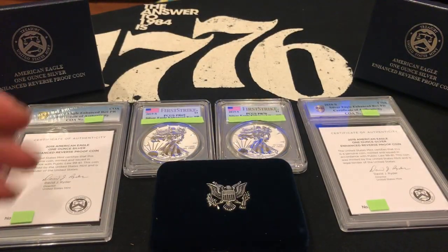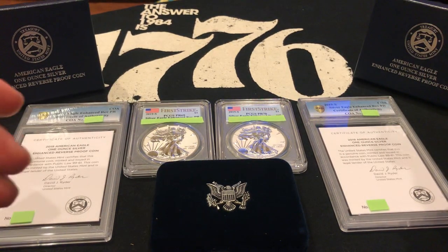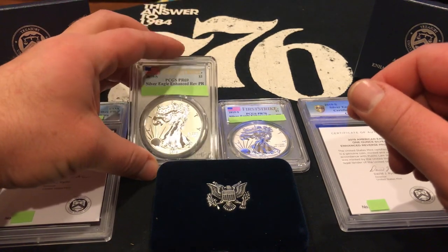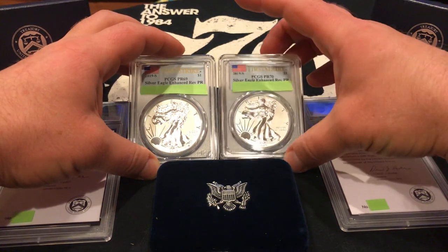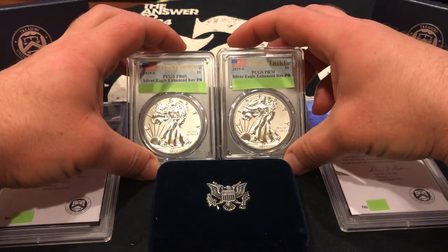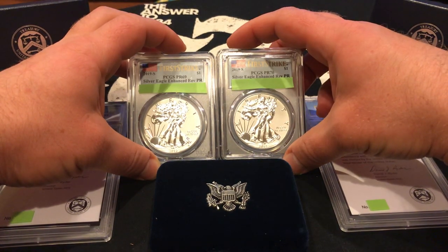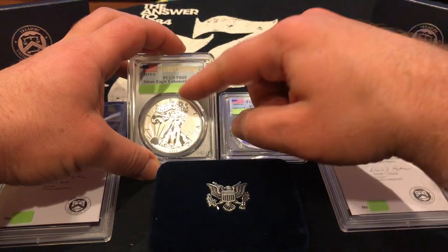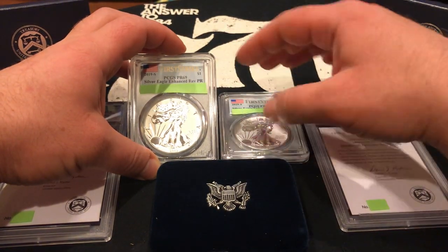So here we are. These are the coins. These are the grades. And this is what we got. As you can see, we got one that came out as a PCGS Proof 69. And we got one that came back as a 70. And not for nothing, I looked at these under a scope. They're exactly the same. I don't know what they were necessarily looking for. I was looking into the fields and around the rim, and I was looking at different things.